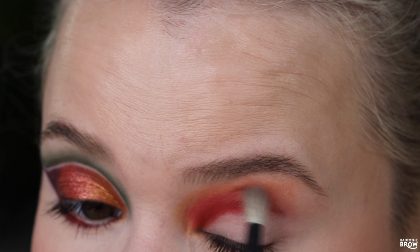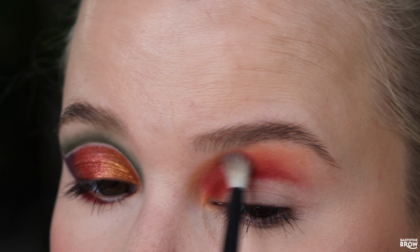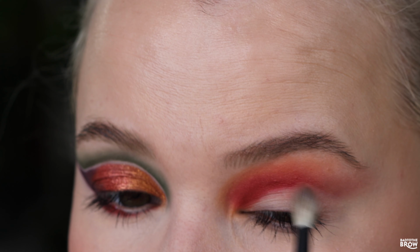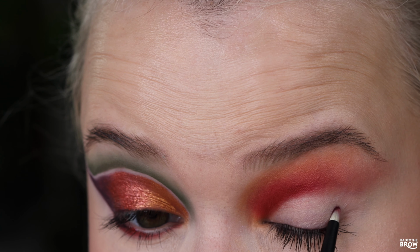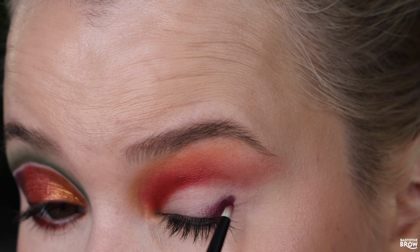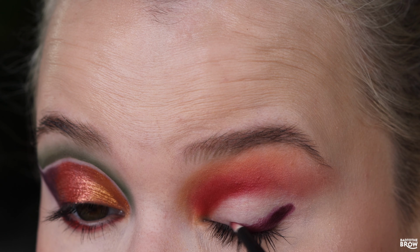Going back in with a Brazos. And just blending it even more. I feel like it's not really blending that well in with the other shade. Just kind of feathering it out here. Next, taking Maria, which is this beautiful purpley, plummy dark shade. And I'm gonna be creating a wing.